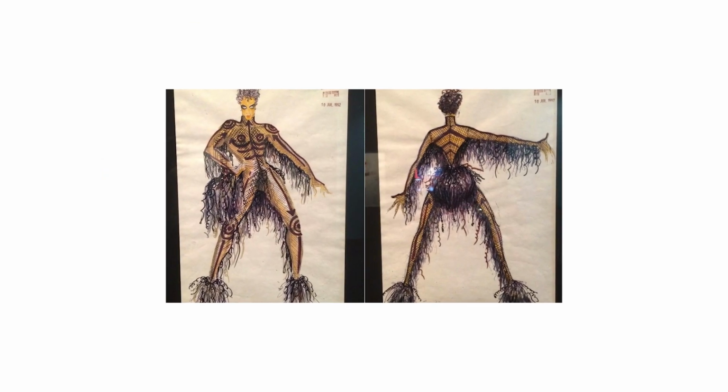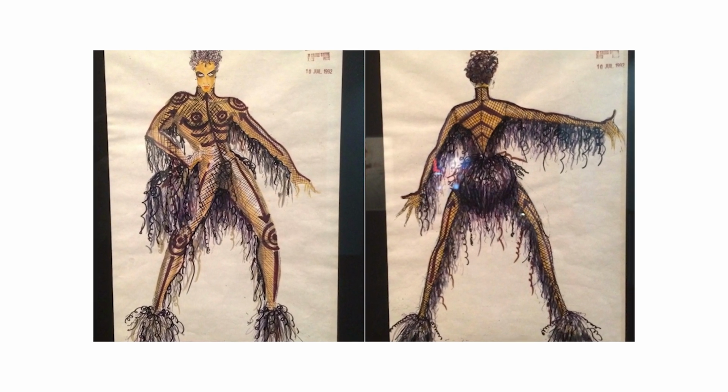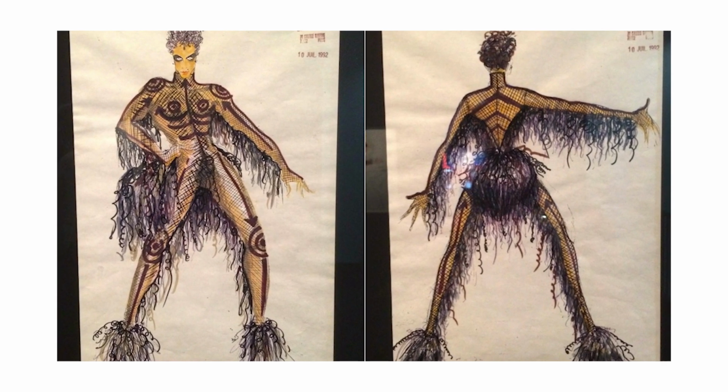To be fair, he was shown this nude illusion design where his hair would be so long it would go through the back of the netting all the way to the floor and be his only claim to modesty.